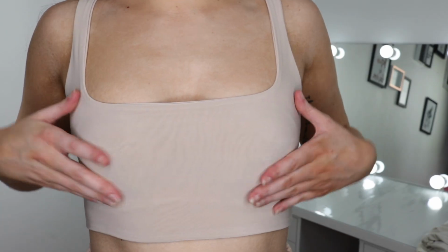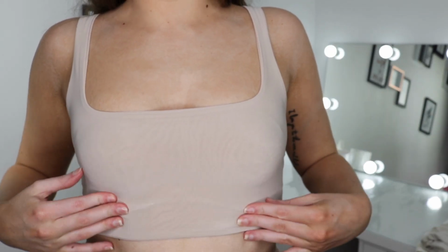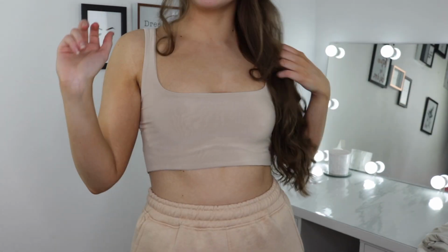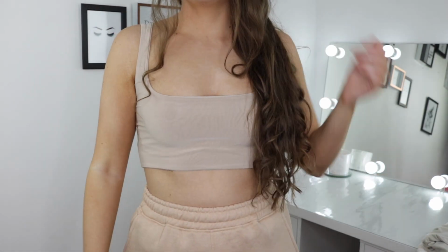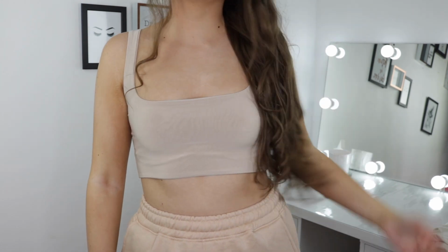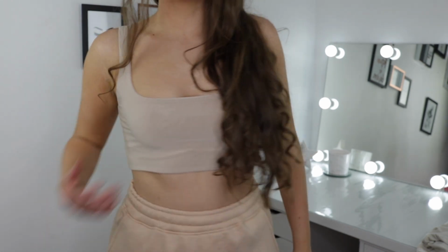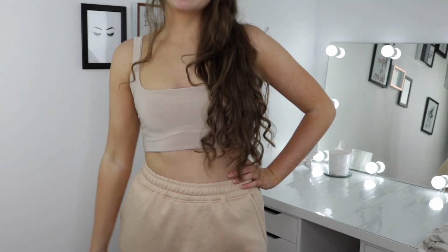So gorgeous. I love this material. It's so silky soft. It's stretchy, so it's gonna help with getting it on. And it's not see-through, so yeah, love that. Definitely gonna buy some more things in this material because I love it.